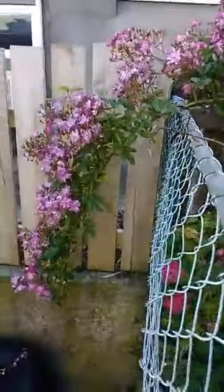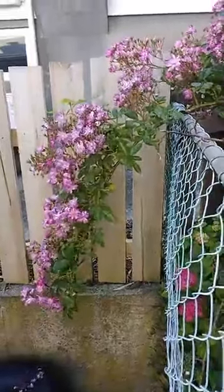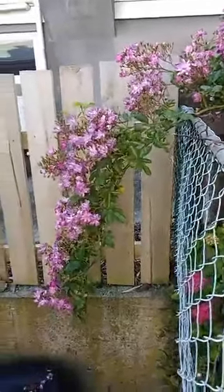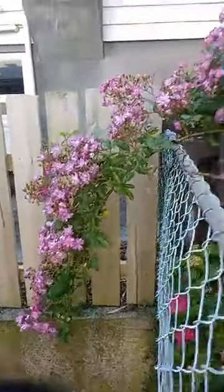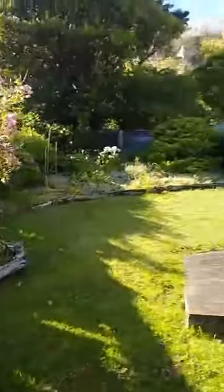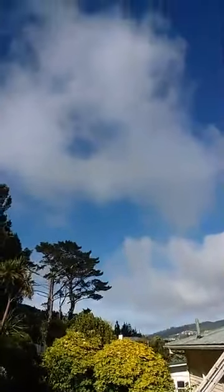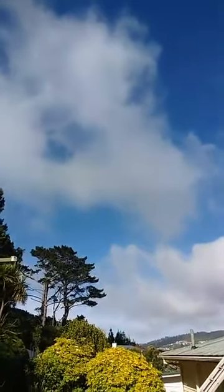And this is probably the beauty shot today. Look at that. It's a brand new cane, that one from last year, and it's just covered itself with flowers. It's beautiful. I had to tie it to the fence, see, because it kept on coming over and getting squashed. So there you go. That is the garden, and it's definitely windy. As you can see, blue sky, clouds scudding across.